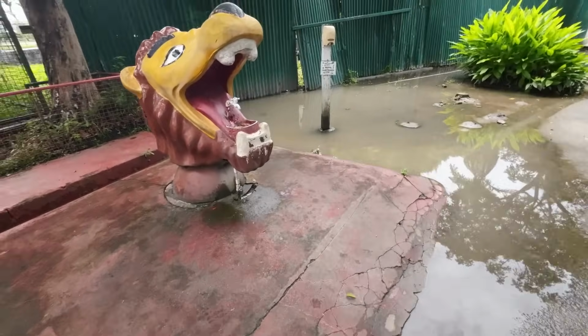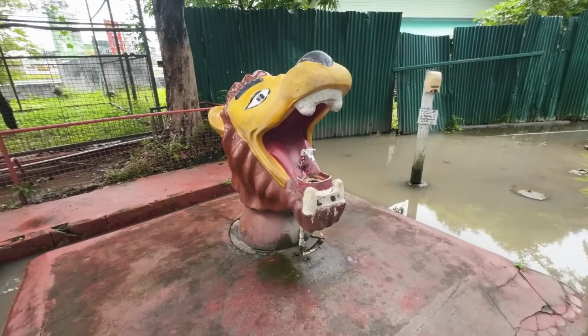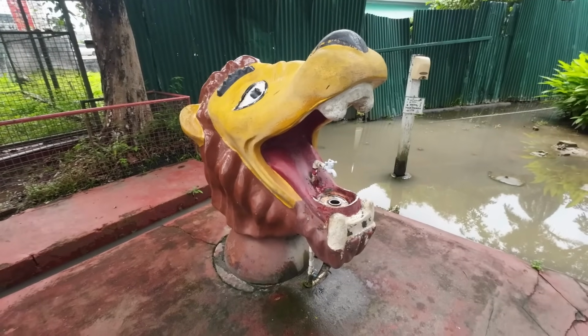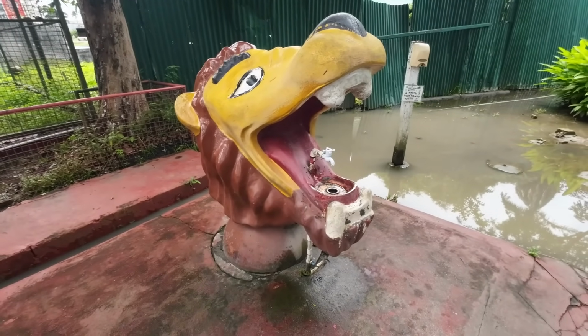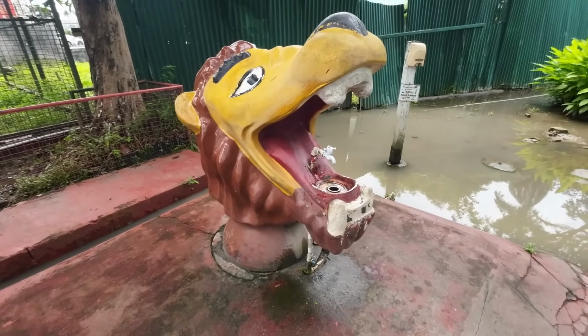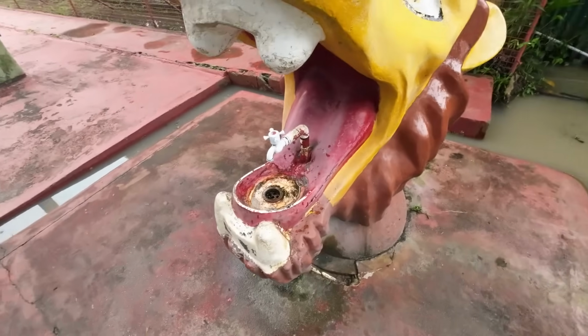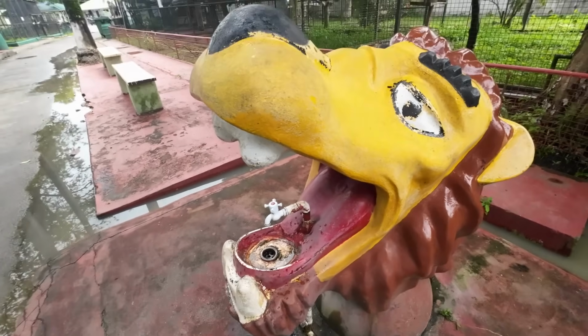Now, if you know this, then you know this. Many people, this is a part of their childhood growing up. They always come in here to see this lion, and it's still standing. Still has a little water dispensing pipe thing.